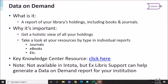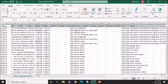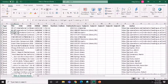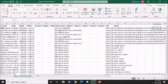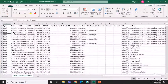Just so you can see what part of a data on demand report looks like, this is my data on demand report in Excel. You can see that this has quite a bit of information, almost everything you'd need regarding each holding. What's also included that I want to point out is that in this case, we've included our proxy URL for this test site. And this is just one of several pages of the report.